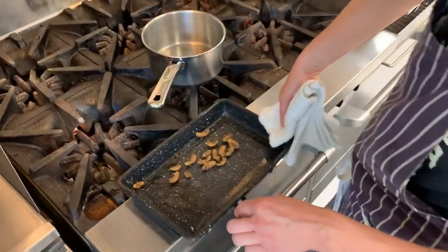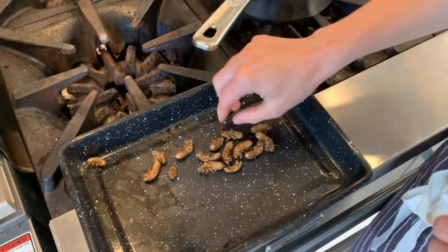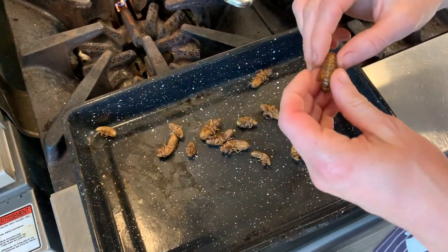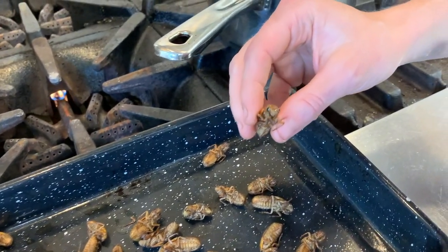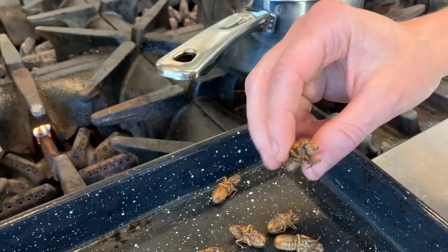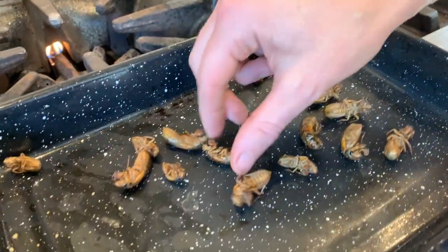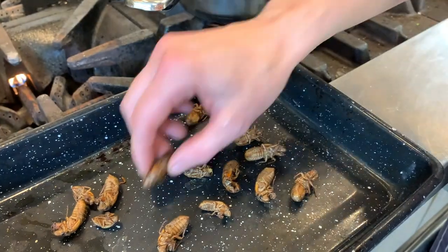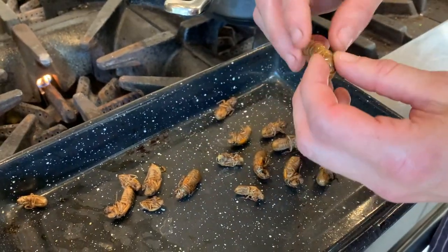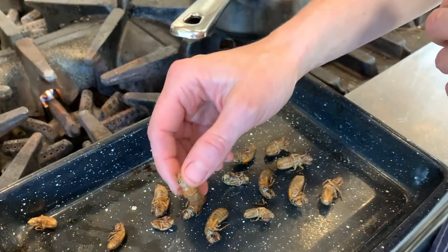400 degrees. So these were the ones that have been blanched for 2 minutes. And then you just want to check them. I haven't decided yet. I think it's kind of nice for them to not be totally cooked all the way through. So these guys are a little squishy, but the outsides are definitely crispy. Their legs are definitely crispy. They'll kind of like hang on to me, which is creepy, but here we all are. So that's what you're looking for candying them.